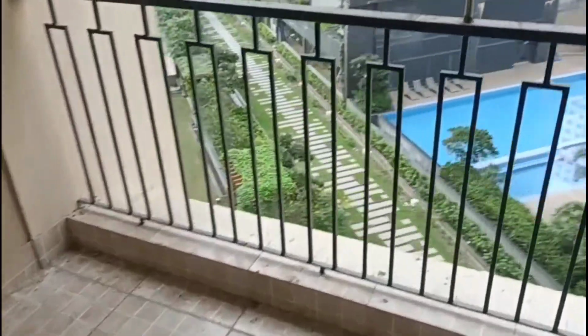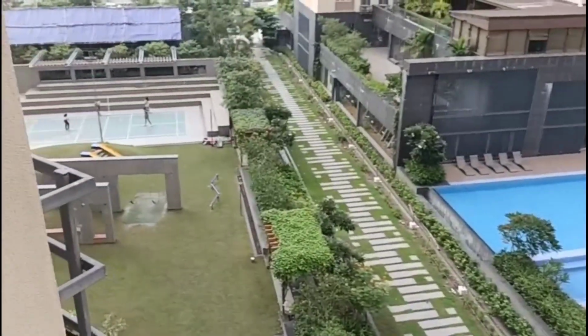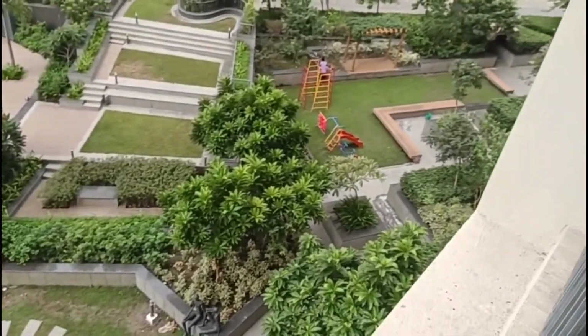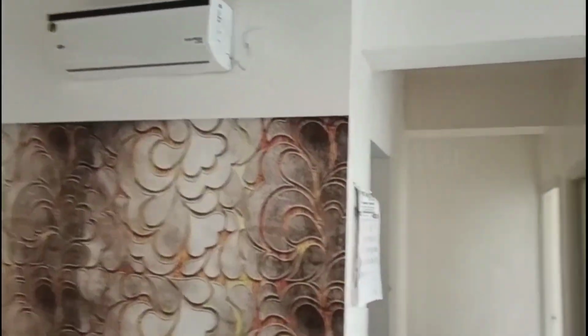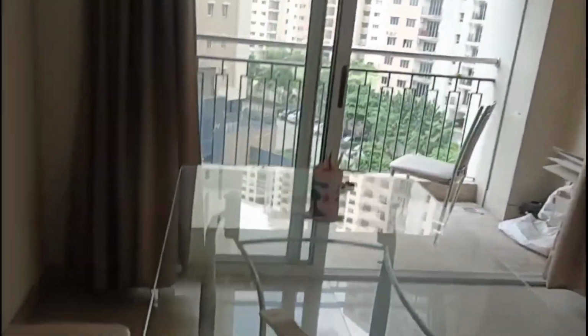So guys, today I'm going to show you one 2 BHK flat which is available for sale in P.S Panache complex of Mahish Bathan, Salt Lake City, Sector 5, Kolkata. This complex has all the modern amenities and the flat size is 1032 square foot super built up area.